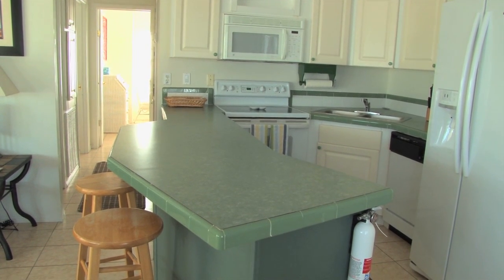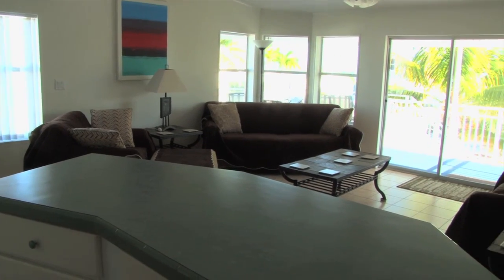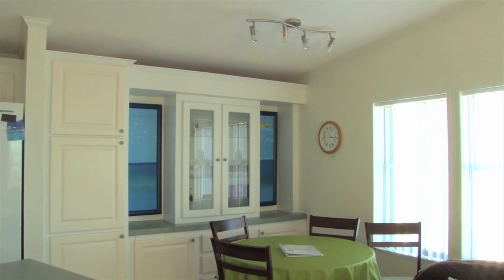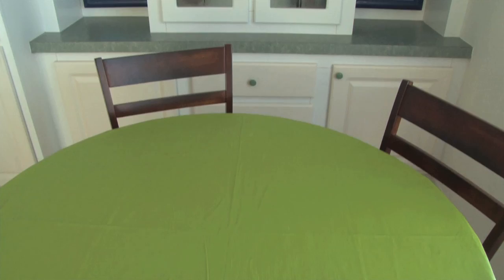It's really beautiful. Nice and bright in here too. So what was the price on this again? This would be around $275, somewhere in that range, because it's not on the water. Right, but still really reasonable for the amount of things you're getting and that view. That's priceless. Yeah, it is.